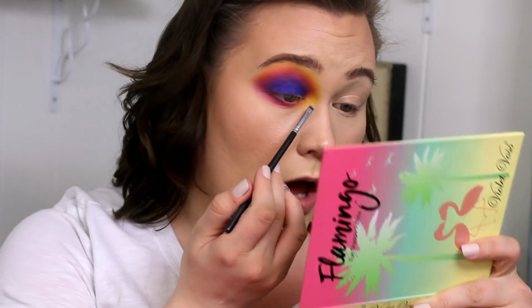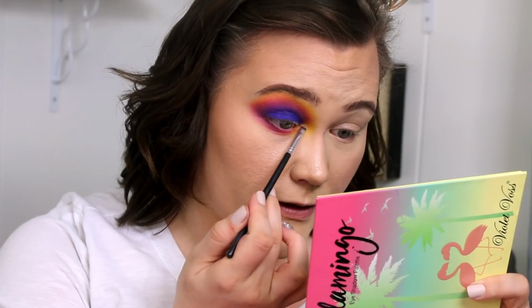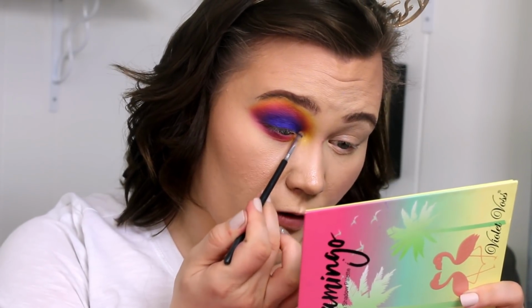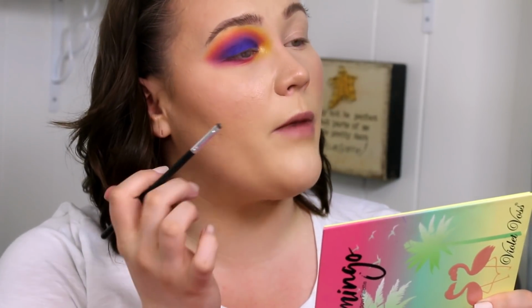Now that being said, I am going to take this little BH16 brush. It's a tiny, tiny little flat paddle brush. I'm going to take a little bit of the shade Inspire, which is the gold metallic shade, and I'm just going to pop that right here on the inner corner. Now, because I'm fair, I will probably go over this in a second with my Ofra Glazed Donut highlight just to build it, but that's really, oh my god, that's so cute.